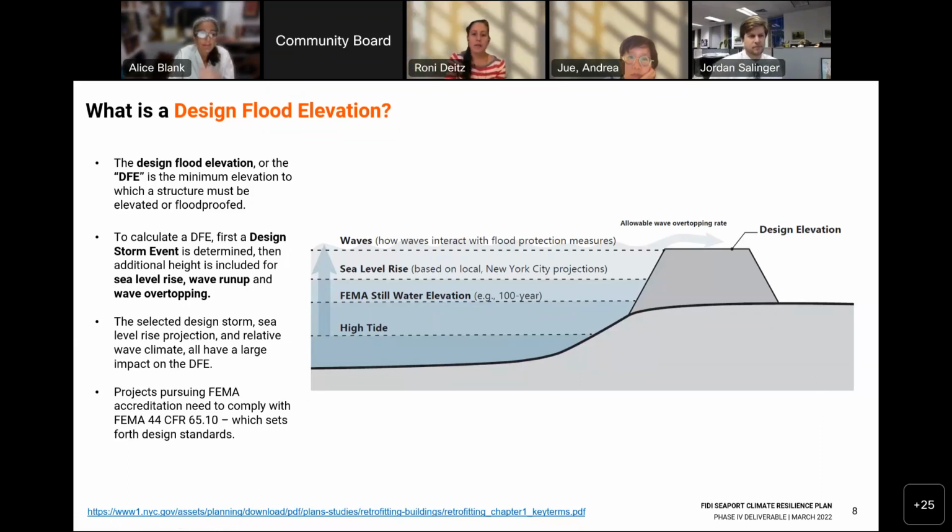Great. Can everyone hear me all right? All right. So what I'm going to do on these next few slides, I'm going to give a high-level overview as to what is a design flood elevation, what are the different components, where are there similarities, and then also, why does that sometimes feel like differences across the LMCR portfolio? So to start, design flood elevation, also referred to sometimes as the DFE, it's the minimum elevation by which a structure is to be elevated or flood proofed. So often there can be a flood event, and this will be higher than that to provide protection.